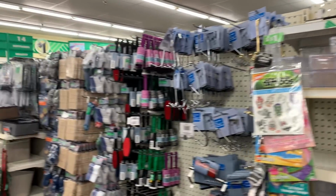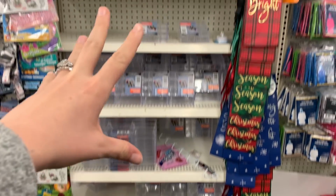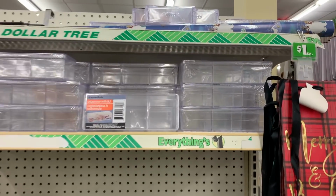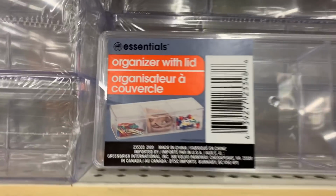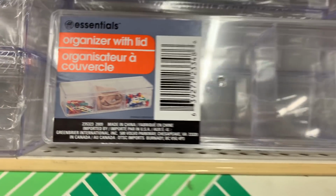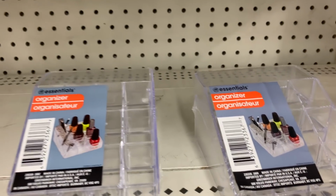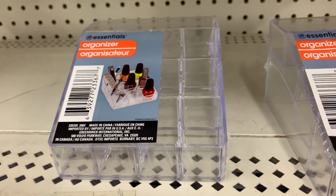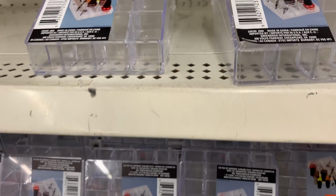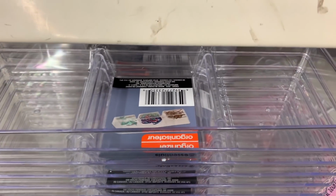I was looking for the organization section because y'all know I love to organize. And this is it. This is all they have. So I'm going to show it to you guys really quickly, but they've got this little organizer with a lid, which they have little paper clips and rubber bands in there with tacks. You've got one that you could organize your nail polish with, although I'm not really sure what size nail polish would fit in there other than mini, because they're really small. They've got this little organizer right here that's open with the lid.